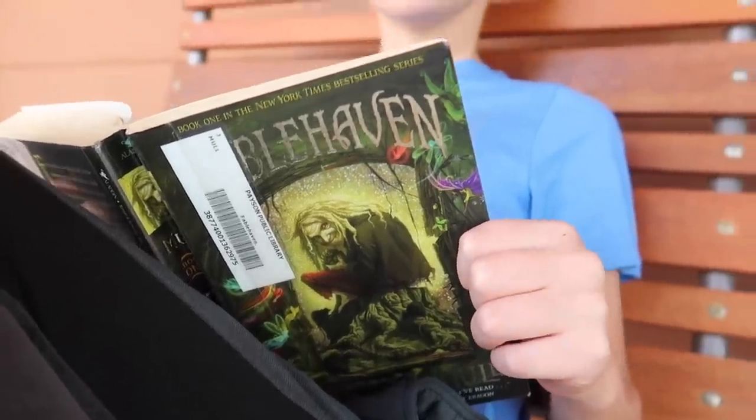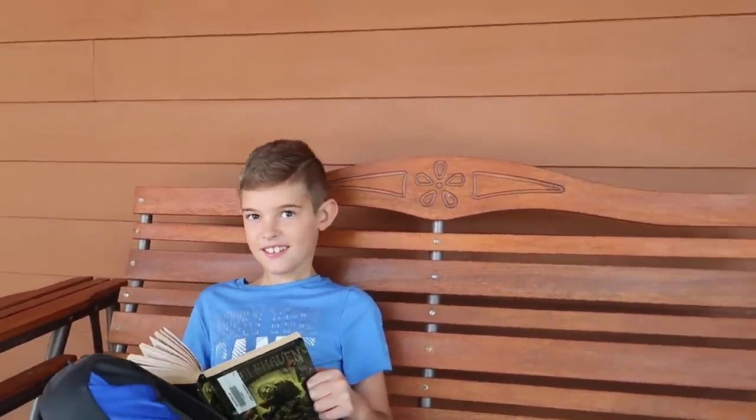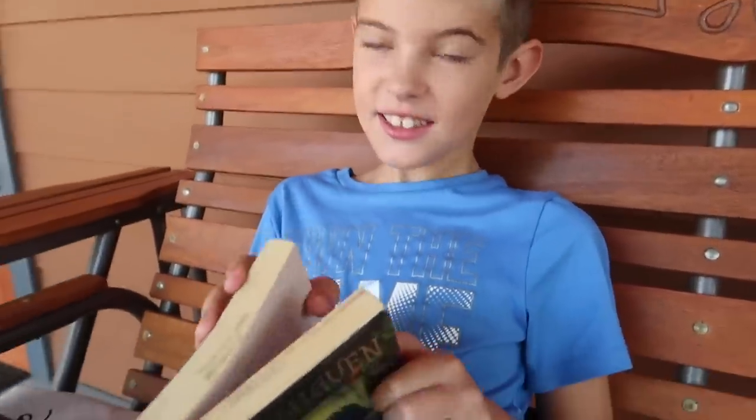Fablehaven. We had so many people recommend this for you, but you actually haven't loved it as much as a lot of your other books, huh? Yeah, there's some really good parts and not as good parts, but it's starting to get better. Okay, maybe the second half will be better than the first. Yeah, I'm already to it and it's good.